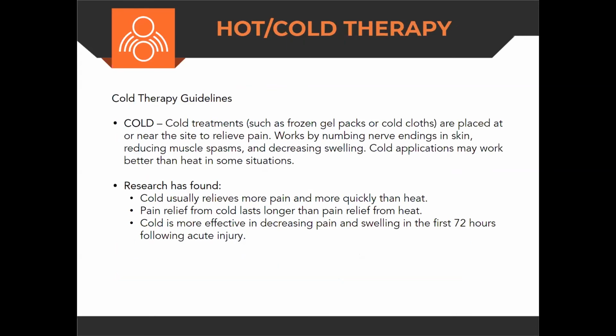Cold therapy: cold treatments such as frozen gel packs or cold cloths are placed near the site to relieve pain. It works by numbing nerve endings in the skin, reducing muscle spasms, and decreasing swelling. Cold applications may work better than heat in some situations. Researchers found that cold usually relieves more pain and more quickly than heat. Pain relief from cold lasts longer than pain relief from heat. And cold is more effective in decreasing pain and swelling in the first 72 hours following acute injury.